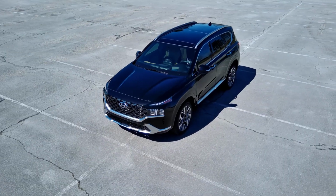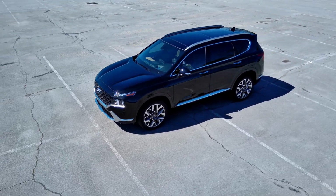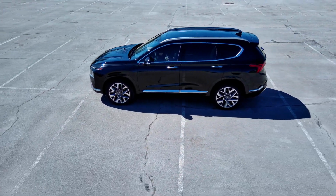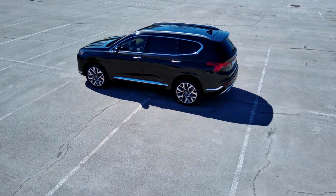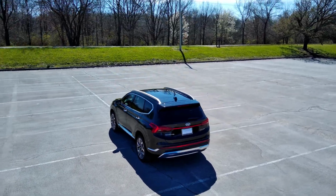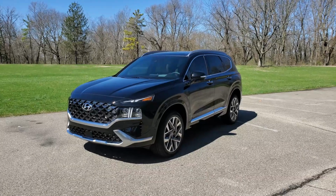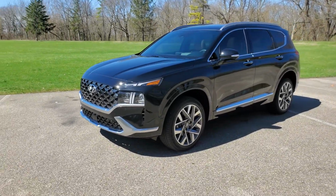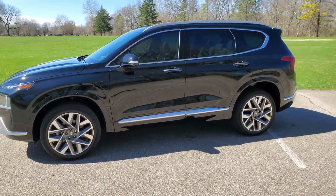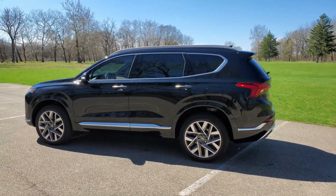So we decided to buy the 2023 Santa Fe instead of the 2024 for a few different reasons. Reason number one, it's my wife's new daily driver, and she really just did not like the new 2024 redesign. And reason number two, the price at which they were selling the 2023 models in the calligraphy trim was a deal we could not pass up. Now, if you're not familiar, the calligraphy trim is the highest, most expensive trim Hyundai offers on the Santa Fe, which comes fully loaded with every bell and whistle. And in my opinion, has the best tech of any car on the market in its segment. I'll talk more about that later.